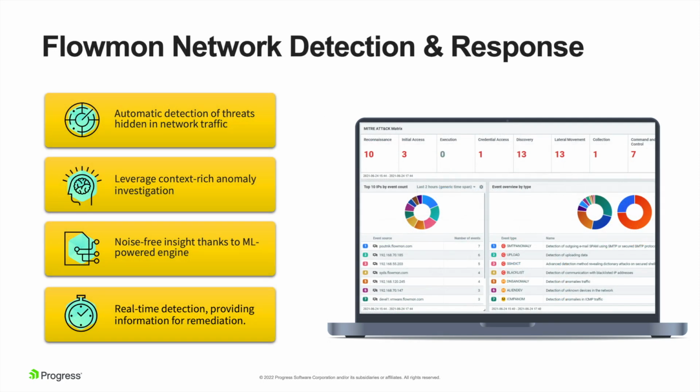For the security operations side, there is automatic threat detection that doesn't rely on signatures, but leverages a machine learning approach to spot threats hidden in the network traffic. And you can even automate the threat detection with the response piece. So for example, if we detect an anomaly, such as a station infected by malware, we can instruct the firewall to put the station into quarantine, so it doesn't have a chance to do more harm. That would be the Flowmon network detection and response piece.